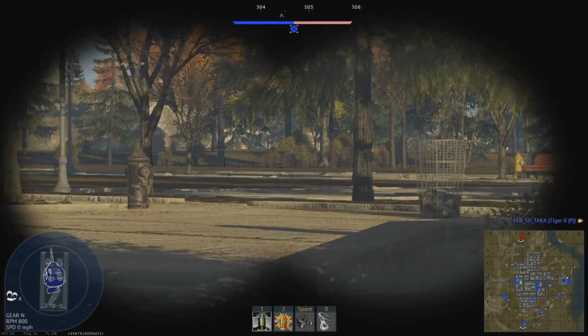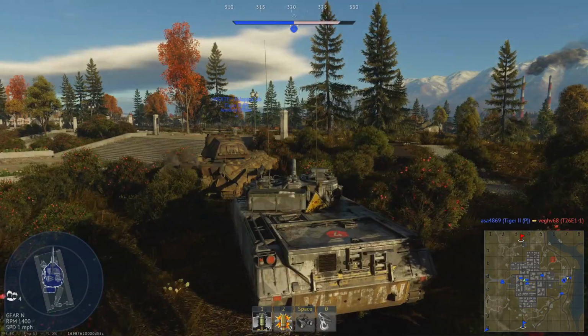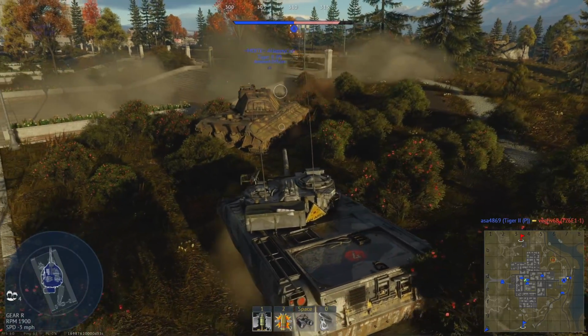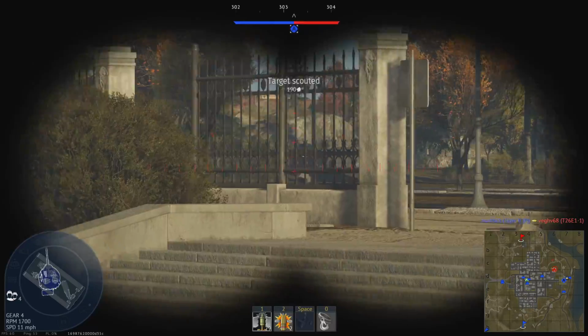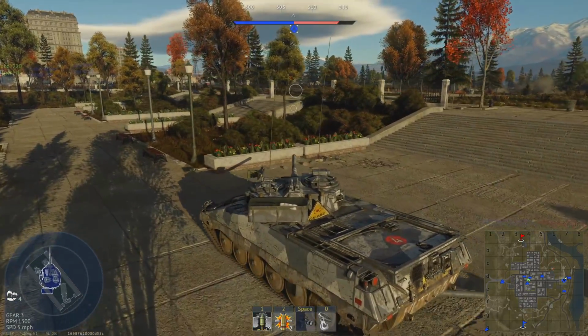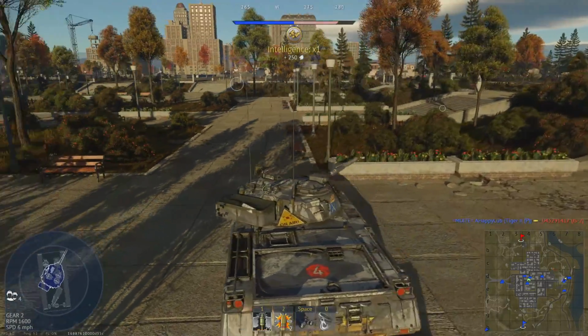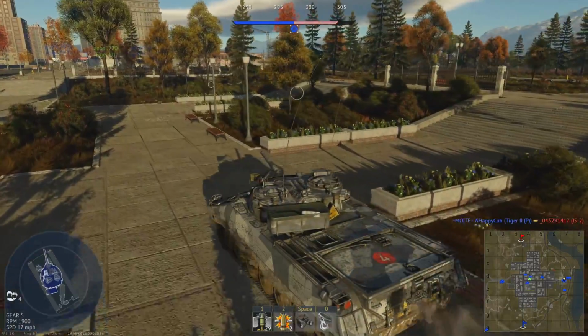Kind of wish I had the quadricolor camo, which is what I meant to bring. It'd be nice for where I'm sitting and hiding right now. I'm getting out of here before this Tiger gets detonated and takes me with him. Alright, there we go. There's one scouted and down.